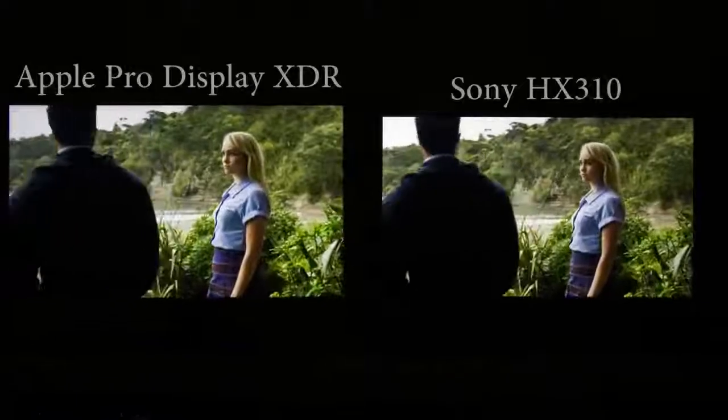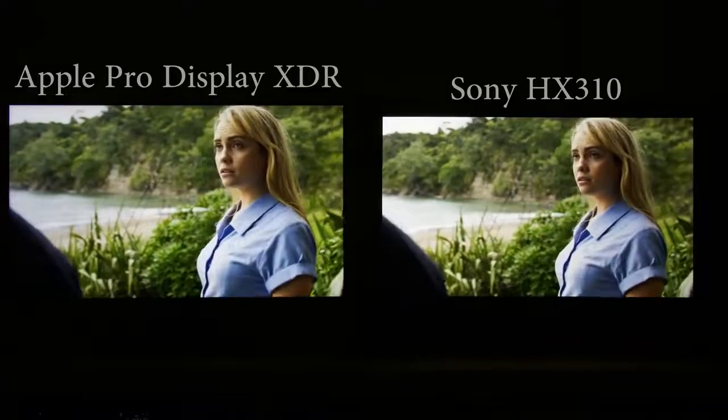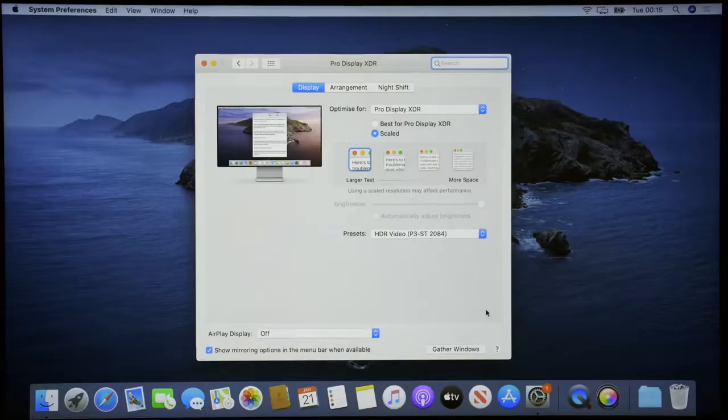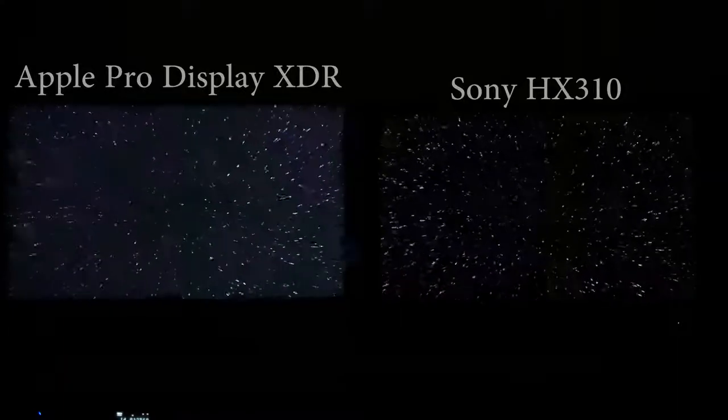The Pro Display XDR fared better on brighter scenes, with memory colors such as skin tones and foliage appearing suitably natural. To assess HDR output, we selected the HDR Video Reference preset. In HDR mode, since local dimming has to work much harder to not only hit 1000 nits of peak brightness, but also maintain deep blacks, some artifacts are inevitable. In this Starfield test sequence from the Spears & Munsil UHD HDR benchmark disc, the Pro Display XDR's local dimming struggled to keep up at the beginning, leading to an inconsistent, blotchy presentation with blooming artifacts.